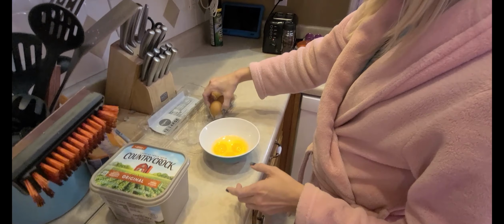We're making our first 3 eggs. We're going to scramble them today. Alright, let's crack these open. There's one. Alright, there's the second. We got one more to add. There we go.